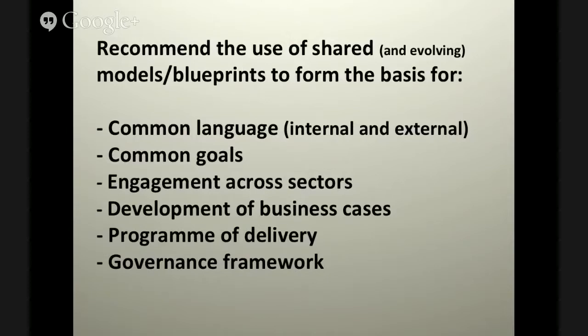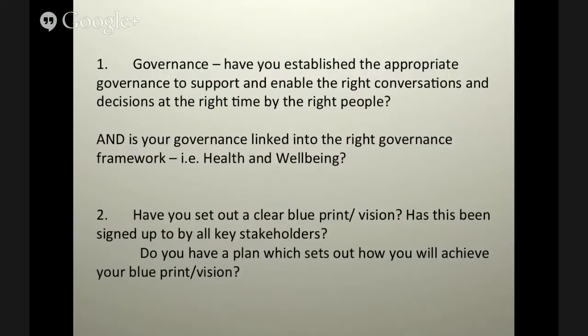So we recommend the use of shared models, blueprints to form the basis of common language, common goals, engagement across sectors, development of business cases as a programme for delivery and a governance framework. So that's how we've used this.